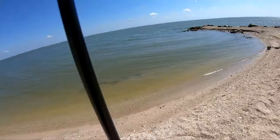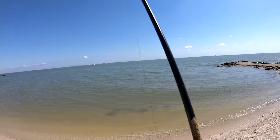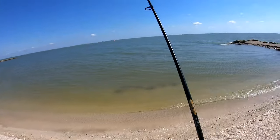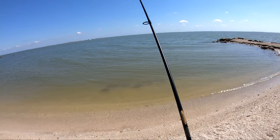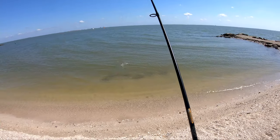Whoa, I think we got him. Did we get him? Oh yeah, we got him. Whatever he is, we got him this time. A little bitty old sucker though. Little tiny fish. Let's see what we got. Probably a little hardhead.